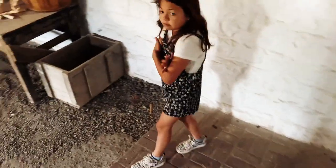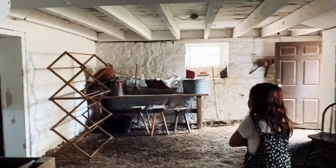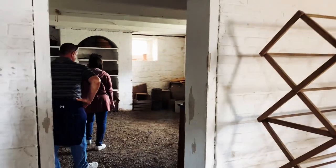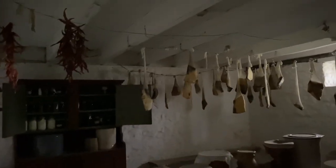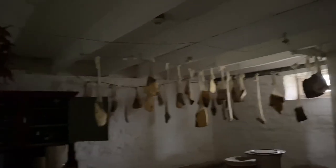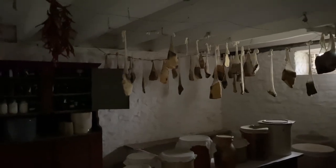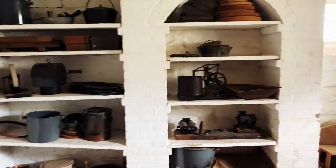It does. It smells like butter and it smells like bread. Wow. This is where we cure our meats. Probably a salt thing in there, huh? Or quiet. Yeah.